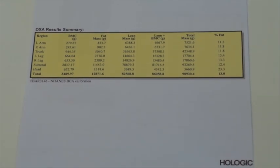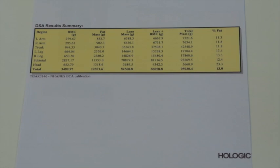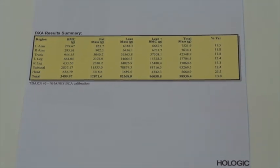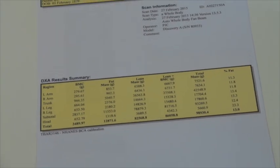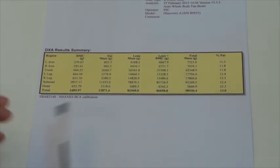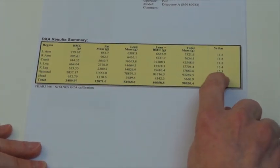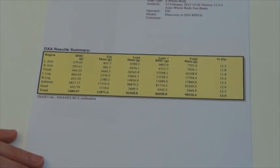So any change in lean is a change in pure muscle. Right. So is this going to go up or down? Well, hopefully up. That's the plan. Okay. And then the other things here, so this is just fat-free mass, and then total mass, and then we've already seen percent fat. So once again, 12.4% body fat.